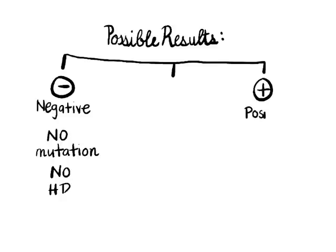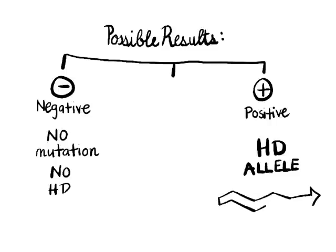Positive. A positive test result means that your test revealed that you have an abnormally high number of CAG repeats. This result means that you do carry the HD allele and will eventually develop Huntington's disease. If you receive a positive test result, it is important to remember that age of onset, disease progression, and symptoms vary from person to person, and that your genetic test result does not provide any information about these aspects of HD. Individuals who test positive do have a 50% chance of passing HD on to each individual child they may have.